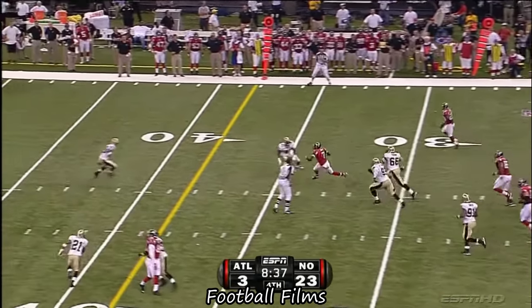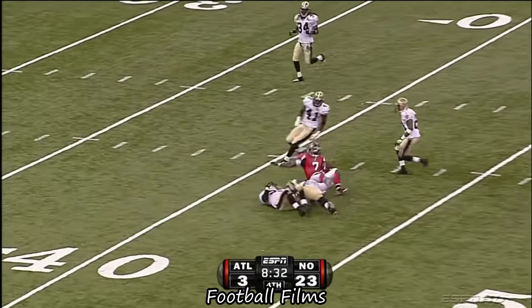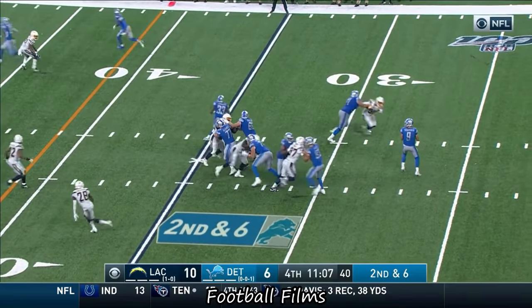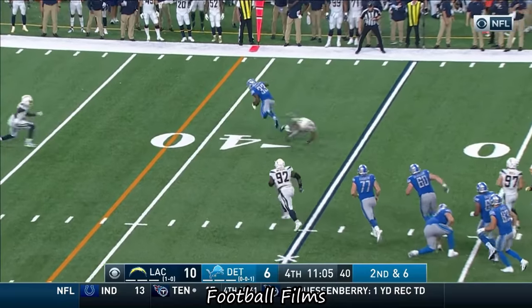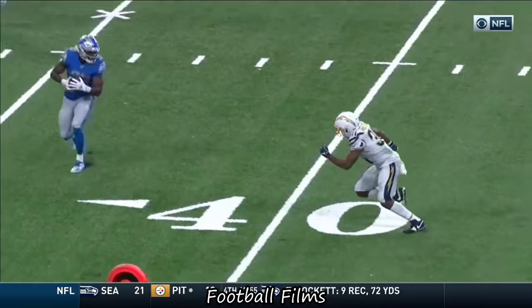Vick takes off. Finally able to get a first down and more. The magic of Michael Vick. Down six. There's a block by the tackle Wagner. They go out to carry on. Johnson spinning off one tackler after another.